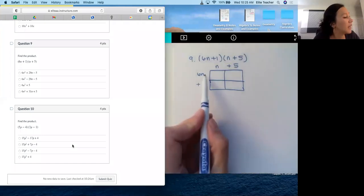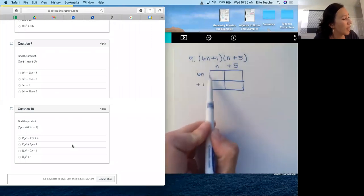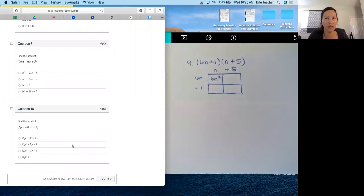So remember, you're finding the area of each box. So you're multiplying. For the first box, we would multiply 6n times n, because the area of this box is 6n squared. So find the area of each box.